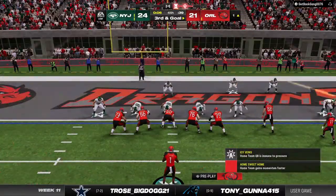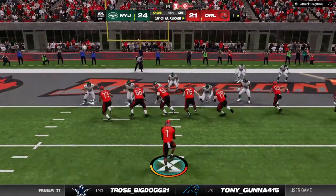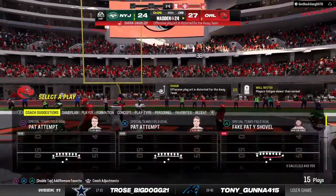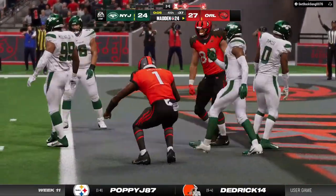But just a gigantic play here, both sides. This is 3rd and inches. And he's across for the touchdown, and it's likely the game winner here in the closing stages.